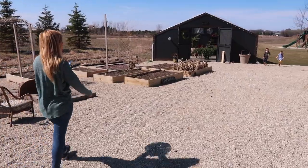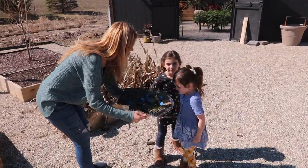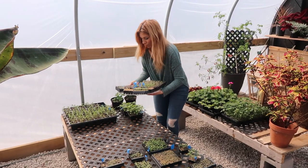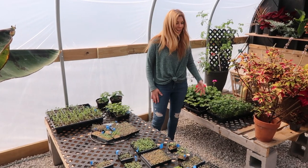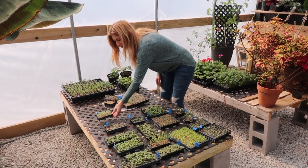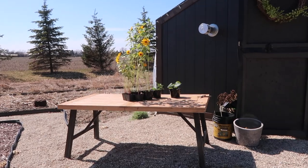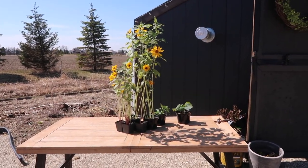Girls, we're bringing out more seedlings. Oh, that sun feels so good. Daddy, gonna need another bench soon, huh? Overall, yeah, but I gotta rearrange a few things. Jason helped me get the table out of the greenhouse. It was taking up a lot of room in that back right corner.